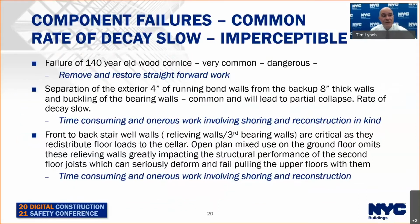Okay, so let's just talk about things that fall off these buildings. Failure of a 140-year-old wood cornice. It's very common, but it lands on the street, and when it lands on the street, it's dangerous. They're easy to take off and restore, straightforward work, but it's expensive. Taking components apart and replacing them in kind is very easy to do. Good luck trying to make any of that stuff work engineering-wise. You end up with crazy engineering when you try to restore these things in kind.